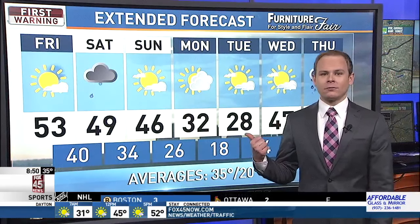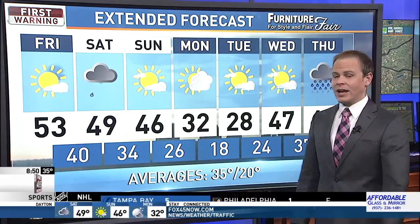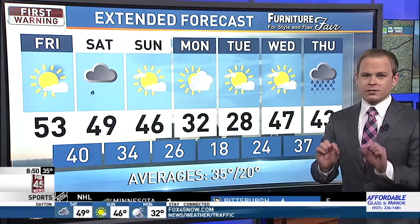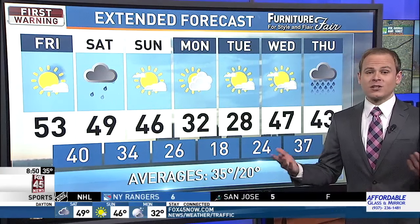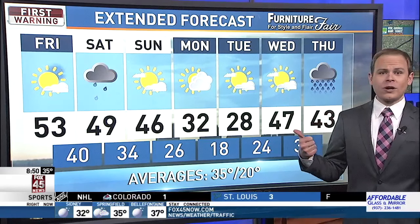Getting out of the weekend, we get cold. 32 degrees on your Monday, 28 degrees on Tuesday. No threats for rain or snow, but colder overnight as well. Wind chills likely taking us into the single digits, especially Monday night. Wednesday, we're back up to 47 degrees, and we're 43 on Thursday.